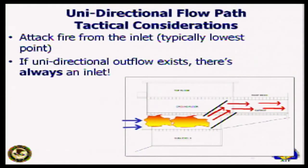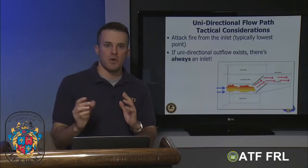So what have we talked about today? Well, we talked about unidirectional flow paths, how to recognize them, why they're so dangerous, and what you can do about them. The best thing to do is to attack the fire from the inlet. Now, if you have that unidirectional flow, it always means there's an inlet somewhere else, and it's typically the lowest point.